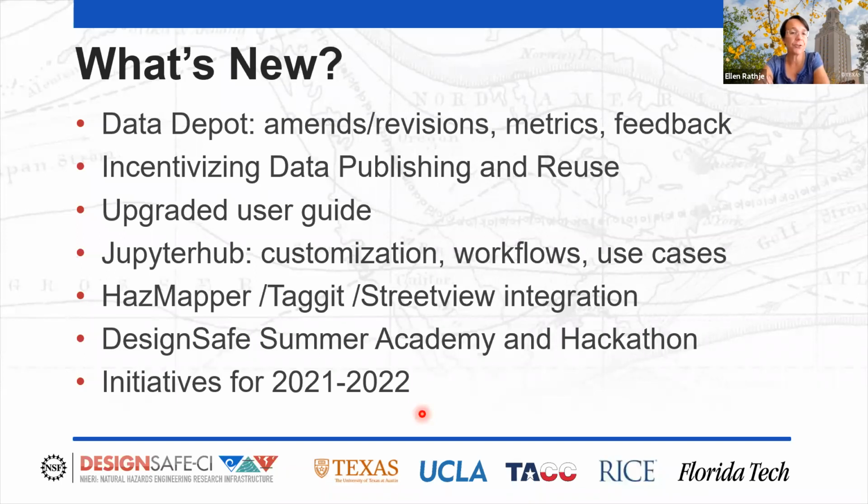I'll show you the upgraded user guide. We'll talk a bit more about the Jupyterhub and what we have added in terms of customization, workflows, and how we're trying to use our use cases to foster continued use and enhanced use of the Jupyterhub. Then we'll move on to some Reconnaissance portal topics.